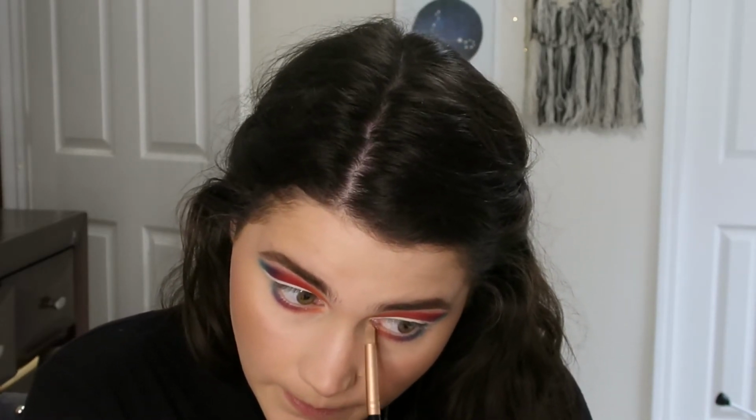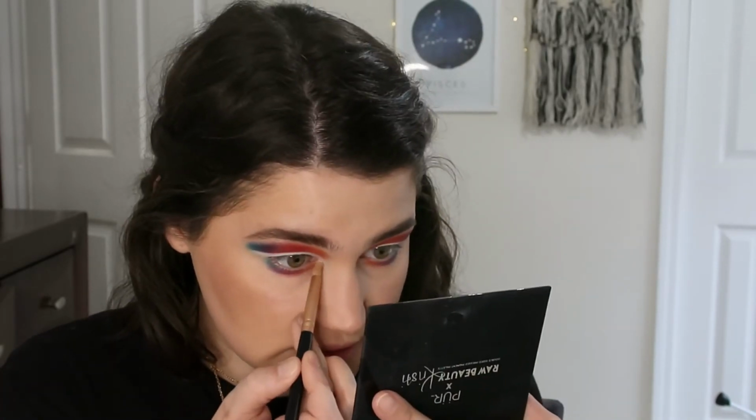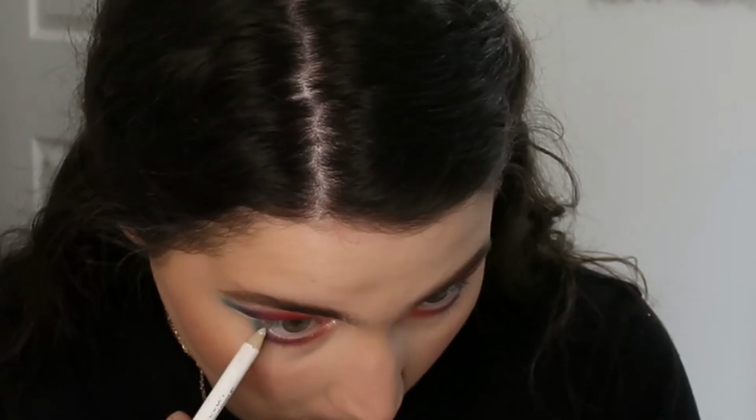Oh, yeah. I thought this was going to be a little bit more intense, especially now that it's been wet. It's not as vibrant as I wanted it to be, but I feel like I can build it up that way. Alright, so now I'm going to go into my normal Wet n Wild Kohl liner in white, and I'm going to do my waterline.